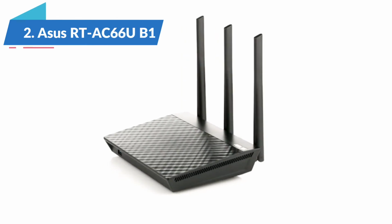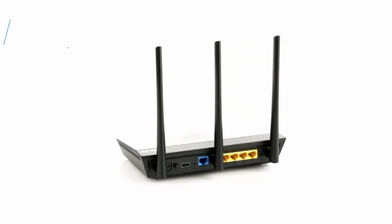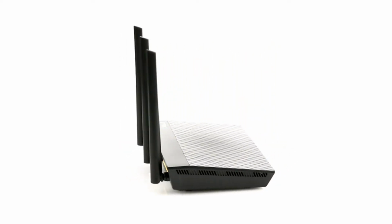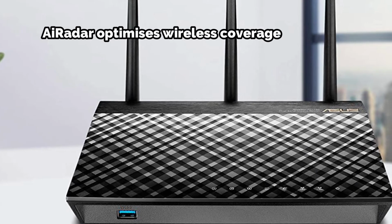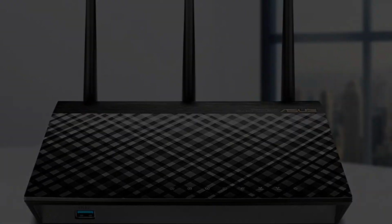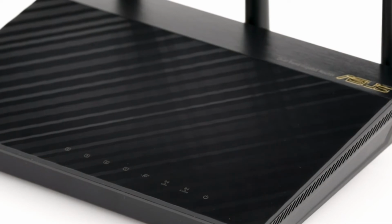The Asus RT-AC66U B1 is the runner-up for the best budget Wi-Fi router in 2022. This router is a redesigned version of the popular Asus RT-AC66U. The onboard Wi-Fi chipset supports Turbo QAM to provide 600 megabits per second in the 2.4 GHz band, and Wi-Fi AC and its 3 antennas can achieve 1300 megabits per second in the 5 GHz band. 3 external antennas broadcast in both frequency bands simultaneously. With these specs, we're confident in this router's wireless performance.